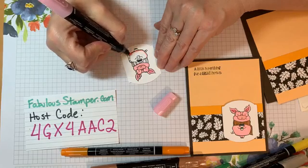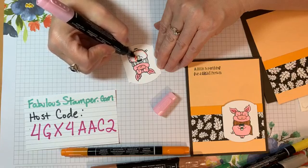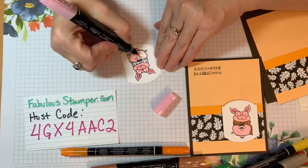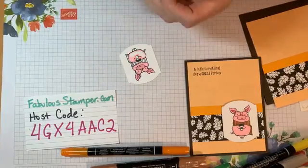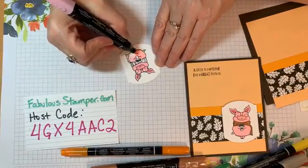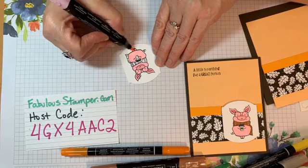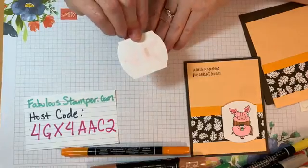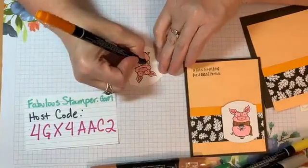So here's my pig. Put a little outside the line. Okay. And now I'm going to use the brush side to color in this wider area. It's just a little faster than using the small tip. Now it does bleed through. When I use the blends, it bleeds through the back. But the Stampin' Write markers do not bleed through. So that's a benefit of using the Stampin' Write markers, is that they will not bleed through.